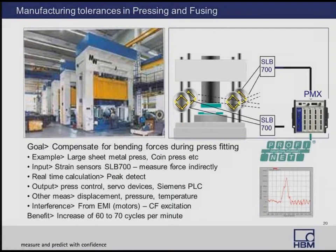So here the example was with a large sheet metal press, coin press, etc. The input signals connected to the PMX were from an HBM SLV 700 strain sensor, and the customer decided to use this strain sensor to measure force indirectly. And the output, of course, was the press control using servo devices, governed by the Siemens PLC. Obviously, there was a fieldbus involved in this application. And on board the PMX, all we had to do was a peak detect calculation, which is very simple. I'll show you in a few minutes. Other measurements that were done were displacement, pressure, and temperature.